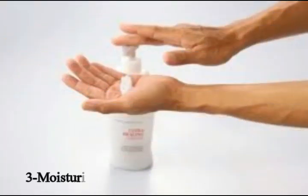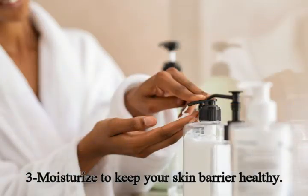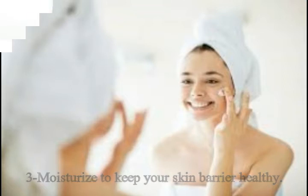Number 3. Moisturize to keep your skin barrier healthy. With all the hand washing and sanitizing, it's easy for your hands to feel like the Sahara Desert. To keep the skin barrier of your hands healthy, Zeichner suggests keeping up with a moisturizing routine. Overwashing can lead to dryness, irritation, and cracks in the skin. This can lead to rashes and even put your hands at risk for skin infections, he says. And that's the last thing you want when you're already trying to prevent a virus.